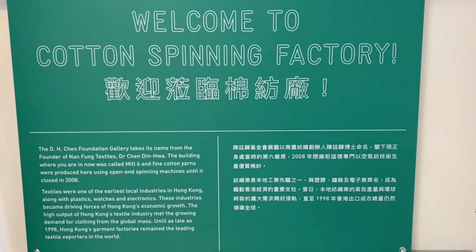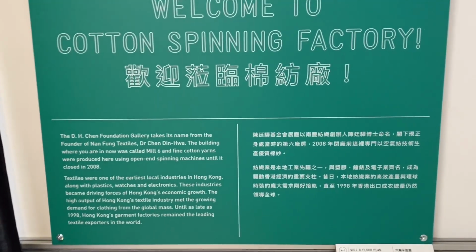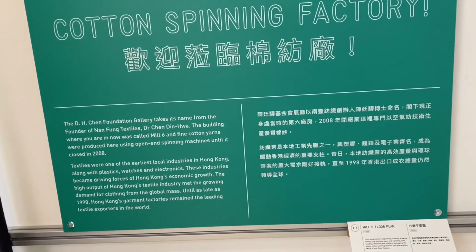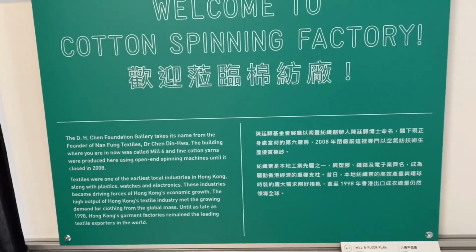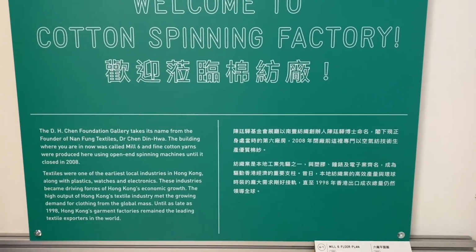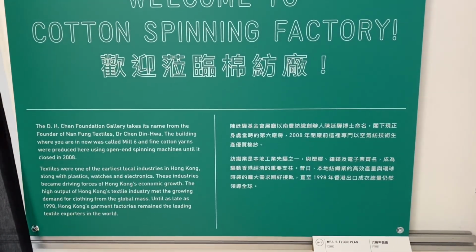So this is the cotton spinning factory in the mills in Tsuen Wan. Right now it's not for textile making or manufacturing, just for the exhibition. You can see it closed in 2008.